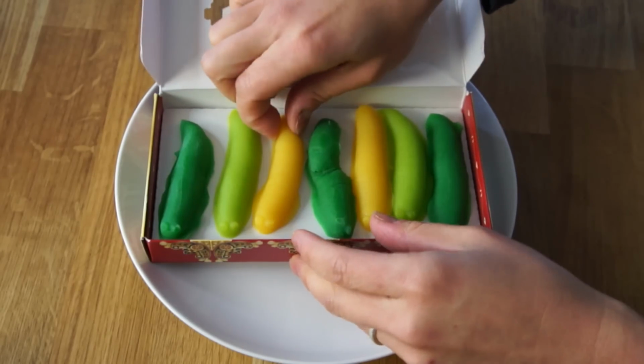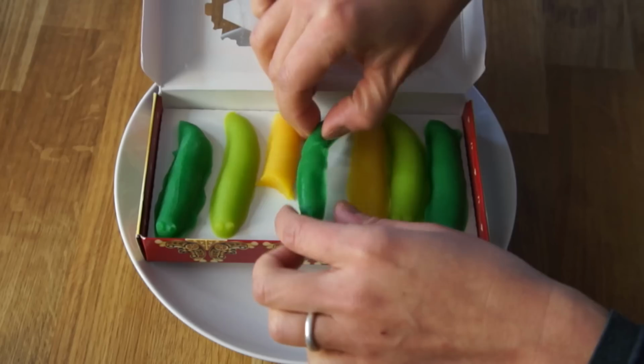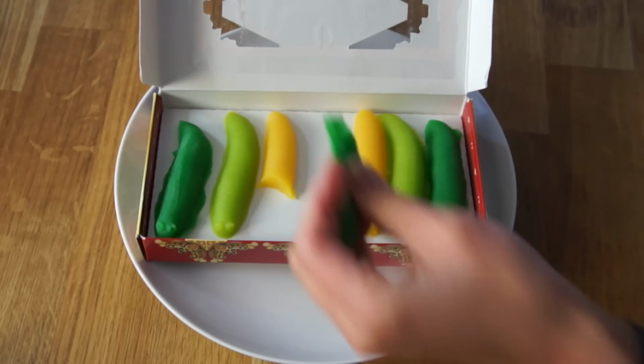I'm going to give the big yellow one a taste because it looks like a banana slug. Alright, here we go. Itadakimasu. As you can hear, very, very rubbery. Very similar texture to a gummy bear or gummy worm. The flavor of this is artificial banana, which, as some of you may know, is not my favorite, but totally appropriate for this creature. Let's try this green one that's kind of got mangled.